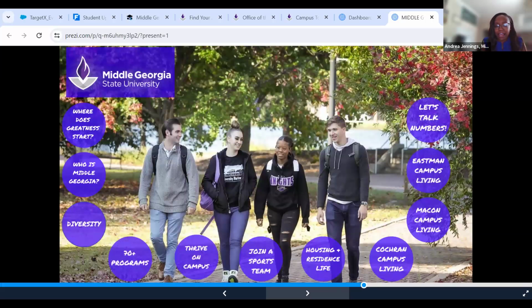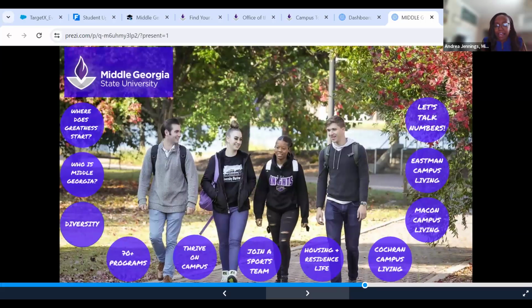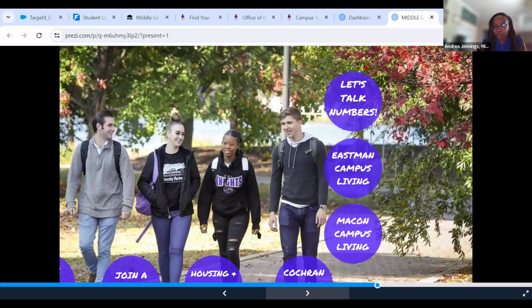And then Eastman, this is our aviation hall. It is apartment style. It's first come, first serve, and only 140 single rooms.